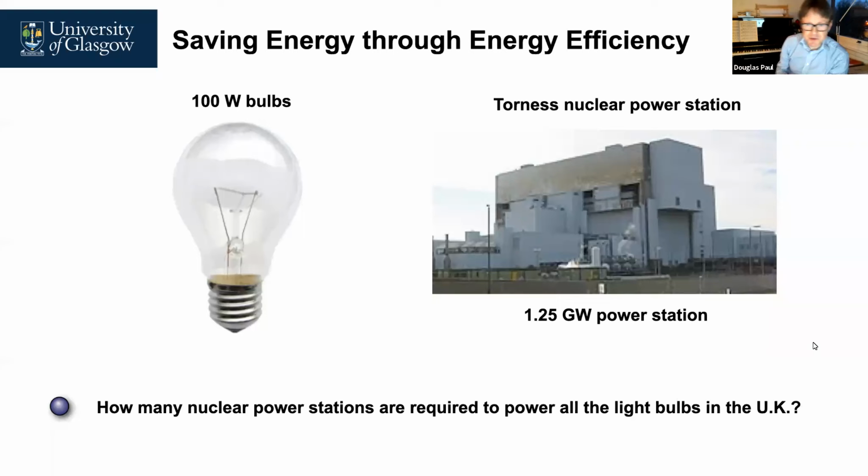So this is the final section of today's lecture, and we're going to do a bit of energy storage, but before that, I want to talk about energy efficiency and trying to save energy. As an example of this, I'm going to use light bulbs. There was a European directive to change all the 100-watt light bulbs in European countries and put in low energy light bulbs. And you'll see why that's been done in the next slide.